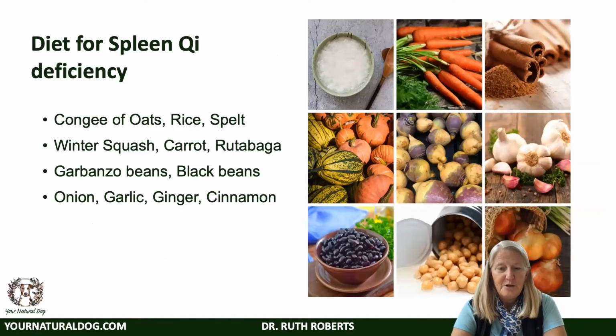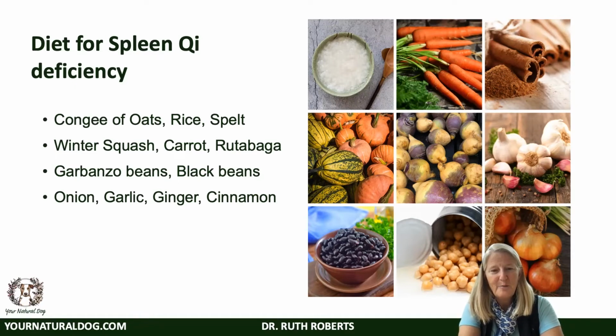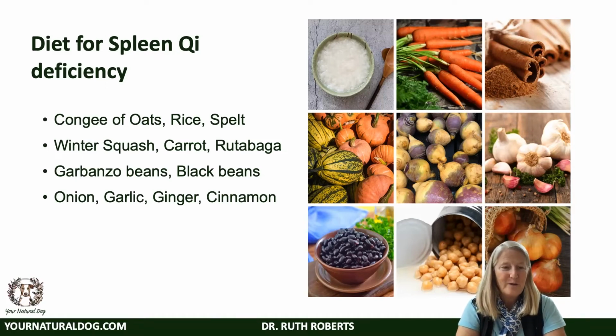Now, diet for spleen qi deficiency. This is where food therapy begins to come in. And so one thing I want you to notice is, do you see the colors here? So they're orange, tan, with the exception of the black beans. So it's a very earth-colored sort of array of foods there. And so things like congee of oats, rice, and spelt, and a congee is a soup, basically, or a porridge. So essentially it's overcooked parts of that grain. And then winter squash, carrot, rutabaga, garbanzo beans, black beans, and then onion, garlic, ginger, and cinnamon.